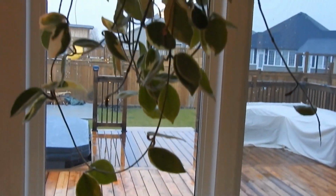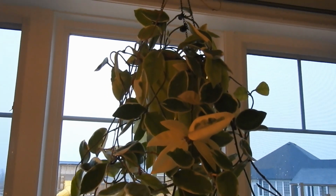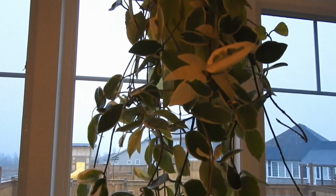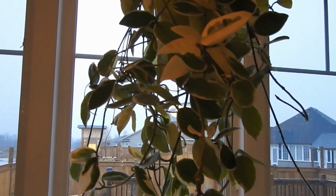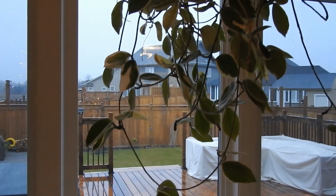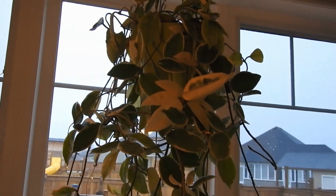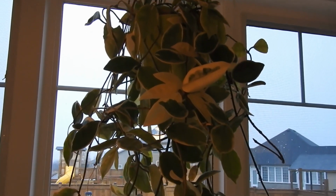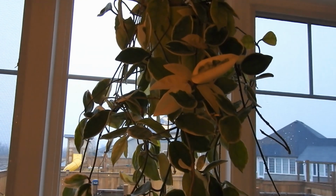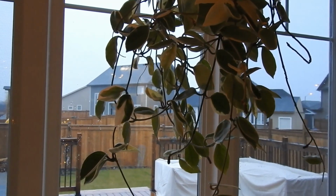We got this variegated Hoya. It's doing lovely in this window. It really likes it. It was flowering for, I'm going to say, 3 or 4 months, and it finally just stopped. It flowers every year, and it seems to really like my little bit of neglect. I try to water it regularly, but regularly for me is probably once a month, because even though it hangs right above me, I forget about it.